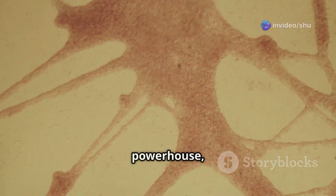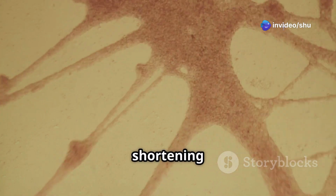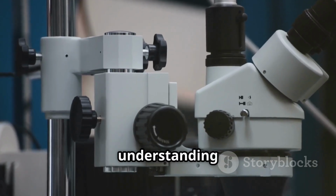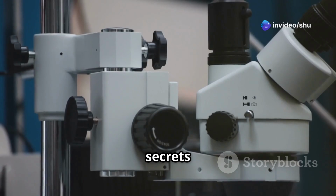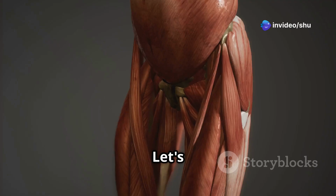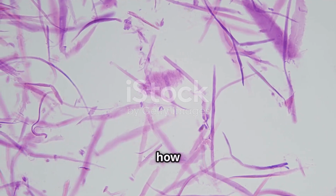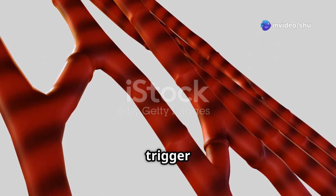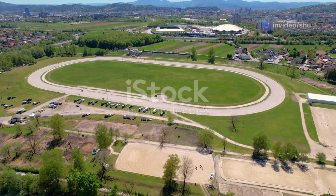Each sarcomere is a powerhouse responsible for muscle contraction. When they contract, they pull on each other, shortening the muscle and generating movement. Understanding the sarcomere is key to understanding how muscles work. Scientists study these tiny units to unlock the secrets of muscle function and health. Let's take a closer look at the fascinating components of this microscopic world and see how they all come together to create movement. From the proteins that slide past each other to the signals that trigger contraction, every detail is a marvel of biological engineering.